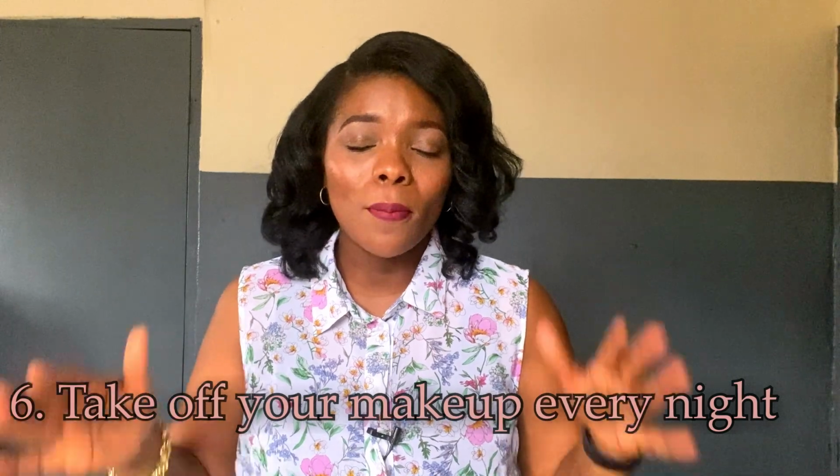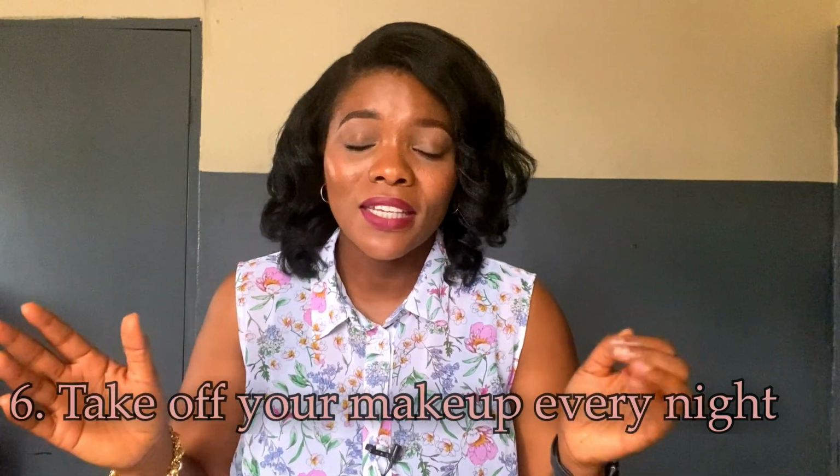Now, the next healthy skincare habit is to take off your makeup every single day. In the course of the day, we're exposed to dirt, pollutants, and then the makeup we apply to the skin. We definitely need to be washing all this out of the face at the end of the day. We shouldn't sleep with makeup on. When we sleep with makeup on, it clogs our pores, and for those of us who are oily and acne prone, this is a recipe for disaster. We don't need that this year.